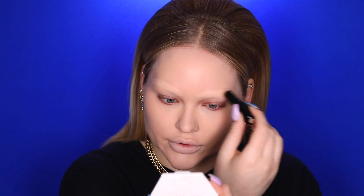So I'm just gonna pop that over my brows. It is so creamy. It is so full coverage. But I'm also gonna do a little bit right here for more brightness on the face, a little bit on the nose. And then under my eyes, of course, the Jouer Essential High Coverage Concealer in Chiffon.